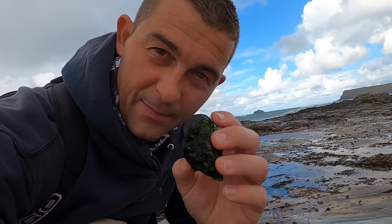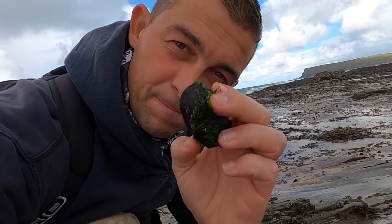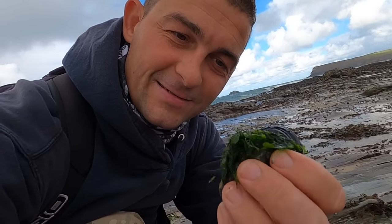Oh, coincidentally, that seaweed on there, I get asked quite a bit about edible seaweed. That seaweed you can see on there, the green stuff, that is sea lettuce. There are no poisonous, there are no toxic seaweeds. So technically all of them are edible. Some are just nicer to eat than others. That sea lettuce is quite nice.